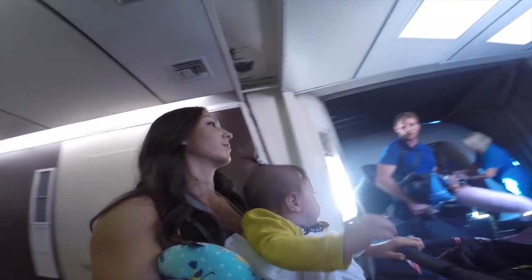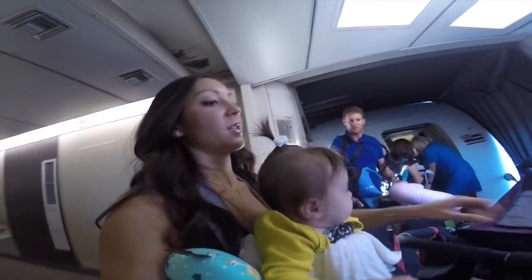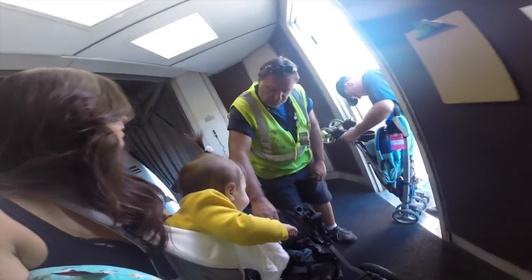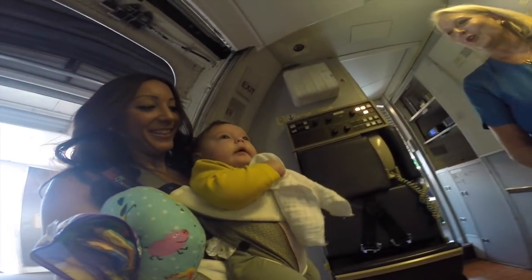So this is the last challenge before getting on, is collapsing your stroller. Now never ever be afraid to ask for help if you're flying solo. Do you mind pinching that for me, please? At the same time? Great. And then I'll try to hold it. Got it, got it. Okay, the hard part is done. Here we go. Say hi, Chachi.